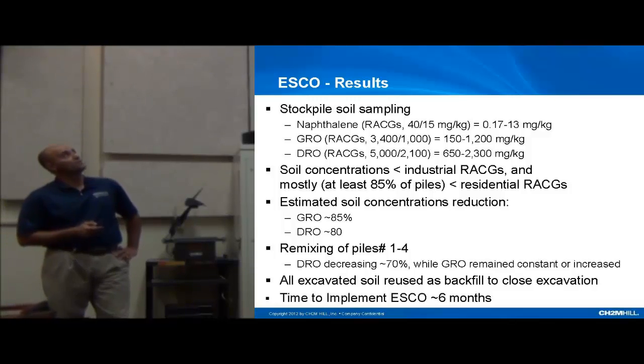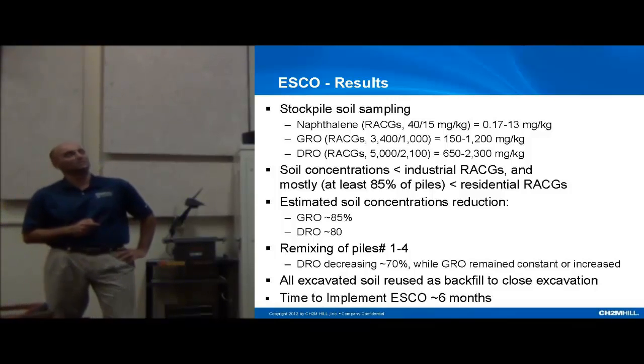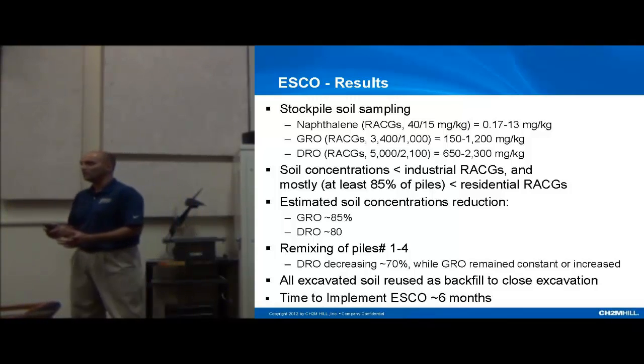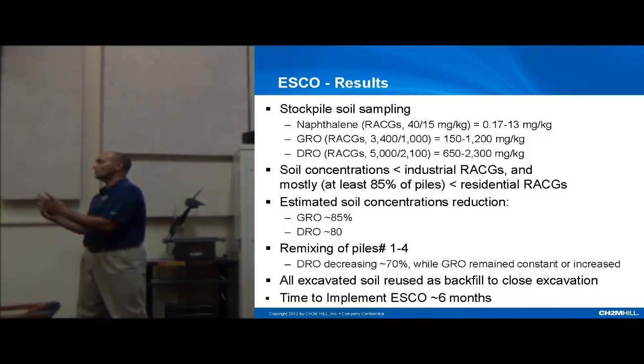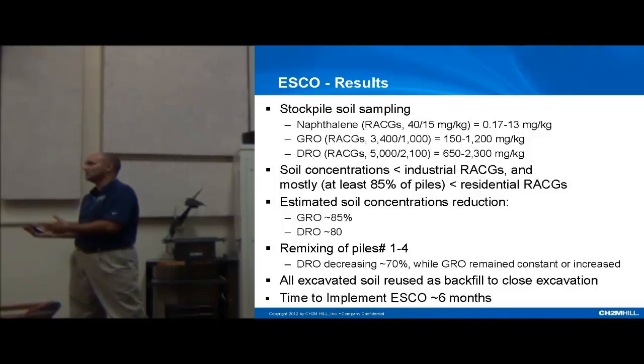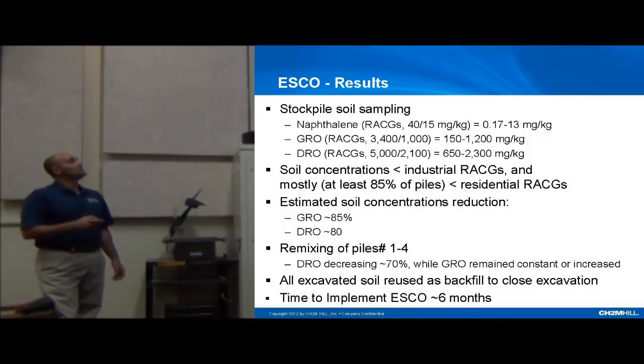Like I said, all of the piles were below the industrial, and most of them, at least 85%, were below residential RAGs. I say at least because, like I said before, we remixed 15 piles, but only 4 were reanalyzed. The others were already meeting the industrial RAGs, so we didn't have to reanalyze and spend more money, because we were working on a budget. And we estimated that we achieved between 80 and 85% reduction.